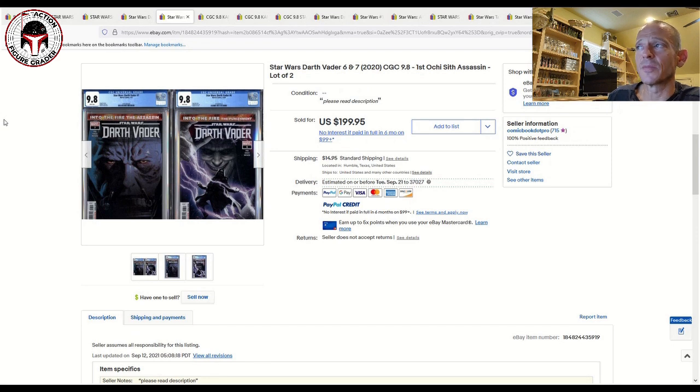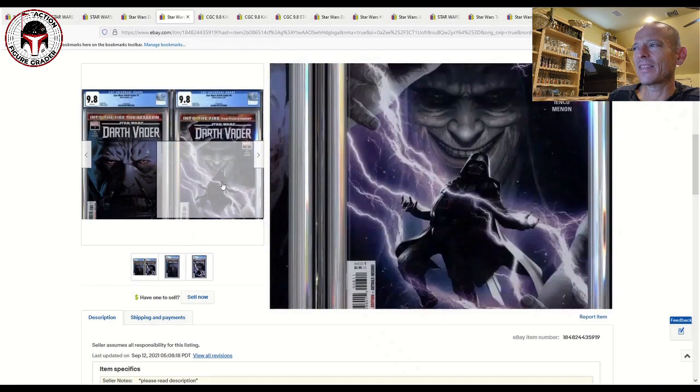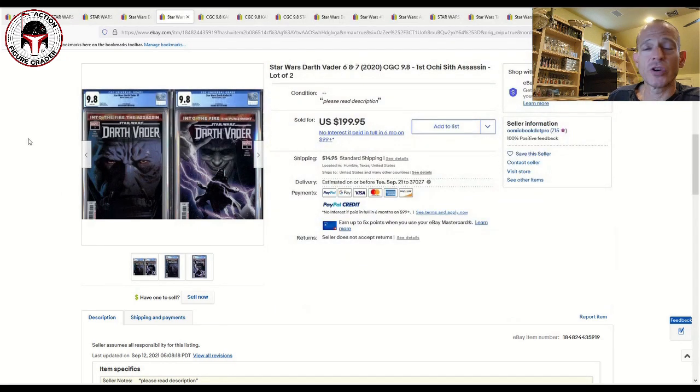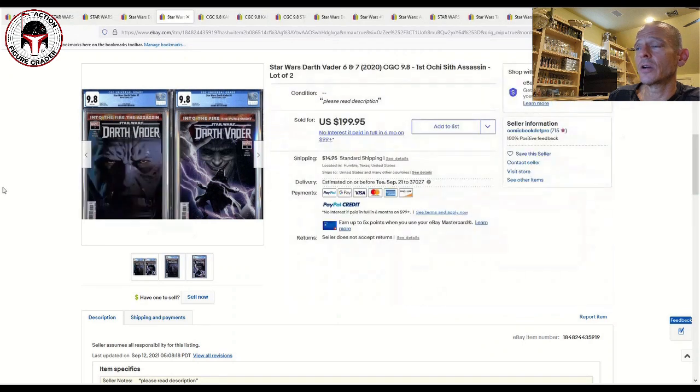Another one that I thought was somewhat interesting was this one. This is Darth Vader #6 and 7 from 2020. I think I have this one here that I got in a trade with Chris W. That's #6, which is the first cameo appearance of Ochi of Bestoon, the Sith assassin. And then Darth Vader #7, which you see here, is his first full appearance. Now, what's interesting is that these sold for $200 plus shipping of $15, so $215.